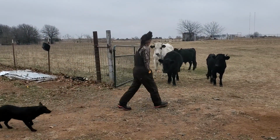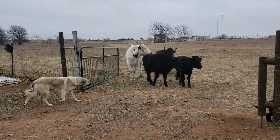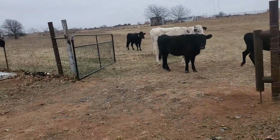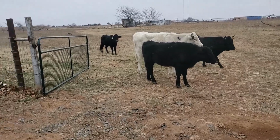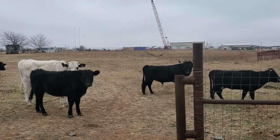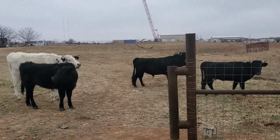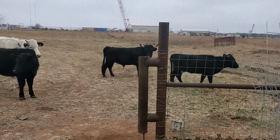Taylor's gonna go take care of the puppies, and I'm gonna get the cows fed. It's a lot colder today than we were expecting. It was supposed to be in the mid to upper 50s, and I bet you it ain't over 46 degrees right now. But we'll get you some footage of us taking down the barbed wire and doing some dirt work today, and hopefully tomorrow we can get that fence stretched.